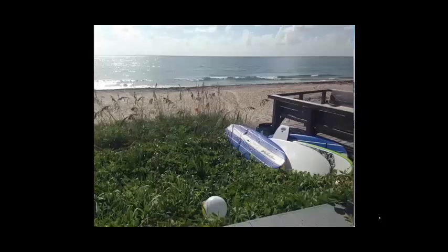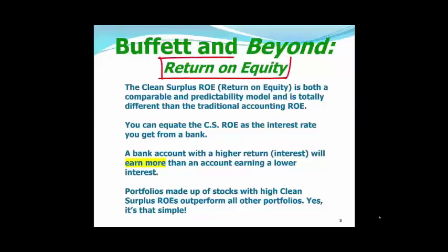invest like Warren Buffett. Now remember, folks, the clean surplus return on equity is both a comparable and a predictability model and is totally different than the traditional accounting return on equity. So don't get them mixed up. And you can equate the clean surplus return on equity as the interest rate you get from a bank. So this is common sense now.